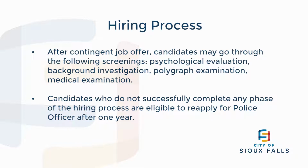What we're looking to do is hire applicants for different recruit classes with the PD. That can range depending on the department's needs, but we are looking to hire them in groups of recruits for training.